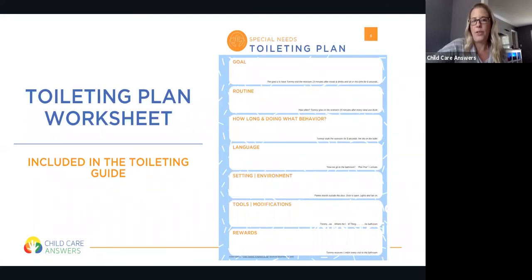That then can be used to create this toileting plan worksheet. This is a way of filling out our goals and our routines, as well as language we will use around toileting, the environmental needs, and any tools, modifications, and rewards that can be used. It's not only for yourself to create a toileting plan, but also to give to other people caring for your child, whether that's grandma, a babysitter, childcare, developmental preschool, or the school system, so that there's, again, consistency around toileting.